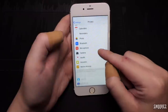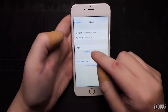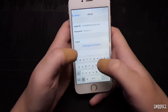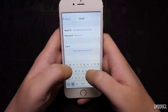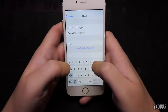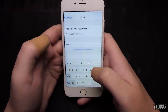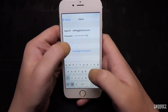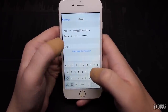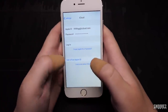In privacy, we've got a bunch of stuff there. iCloud. We have example at iCloud.com, password require. So if we go forgot login, get a free Apple ID. Oh, wait. Someone said just type in some fake details and see what happens. So I'll just type in something. Oh, okay. Well, there you go. That's your answer. It doesn't do anything. With just a random iCloud and just a random password, and click login, does nothing. So we found out what that does, although I wouldn't trust this.